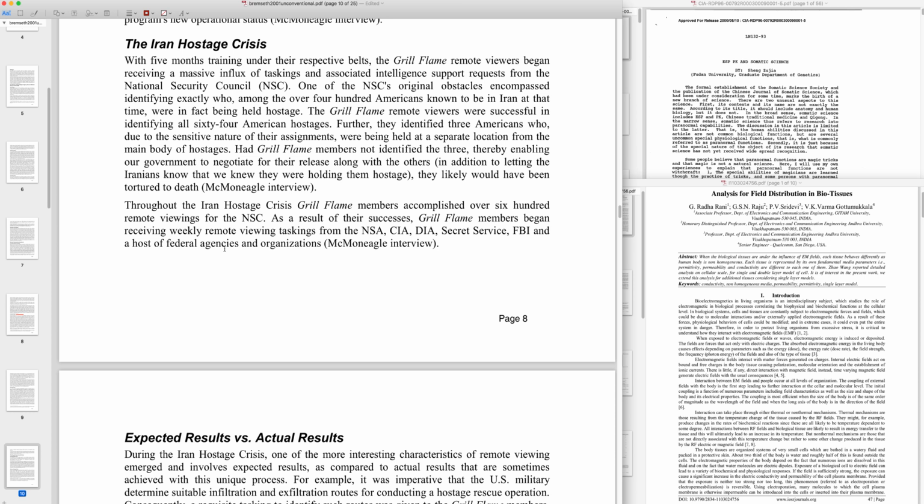Had Grill Flame members not identified the 3, thereby enabling our government to negotiate for their release along with the others, in addition to letting the Iranians know that we knew they were holding them hostage, they likely would have been tortured to death. Throughout the Iran hostage crisis, Grill Flame members accomplished over 600 remote viewings for the NSC. As a result of their successes, Grill Flame members began receiving weekly remote viewing tasks from the NSA, CIA, DIA, Secret Service, FBI, and a host of federal agencies and organizations.